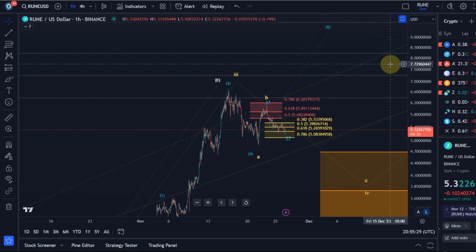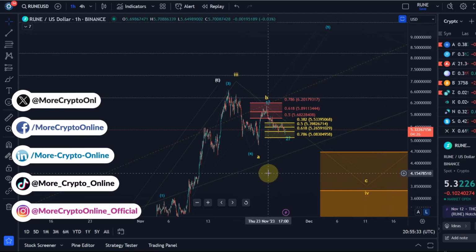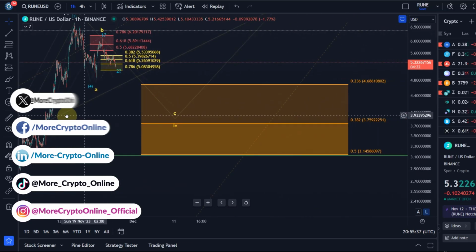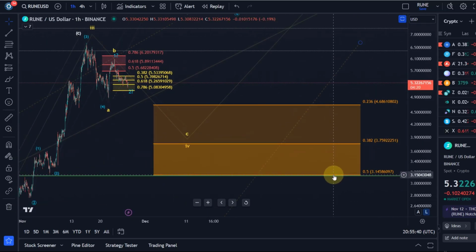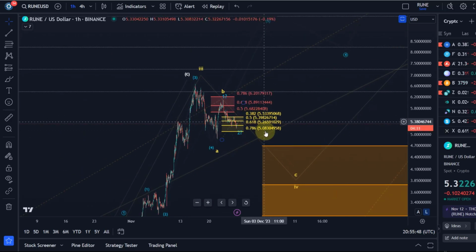On the Rune chart, we are tracking two main bullish scenarios. There's also a bearish scenario, but that would only become very probable below $3.14. As long as we're holding that 50% retracement level here, we're dealing with a bullish chart.